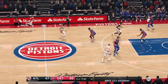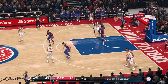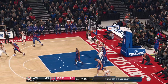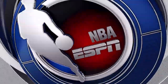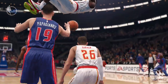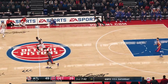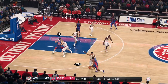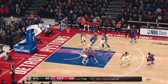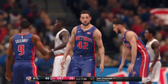4 minutes gone by in the second. Detroit's down by 21. Puts it down. That's an 11-0 run for the Hawks. And here's another look at that spectacular play. To Lavernier. Looking for low post position. Nice job getting a hand on the ball.